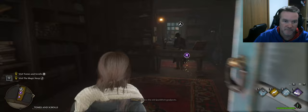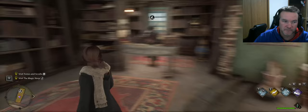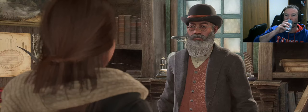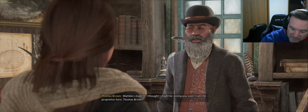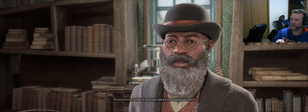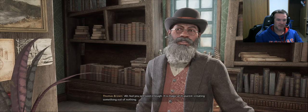An inquiring mind. The gobstone. Oh, return it. That's the one I need. Pardon me, sir. I'm here for the spell quest Professor Weasley ordered. Matilda, student. I thought I might be seeing you soon. I am the proprietor here. Thomas Brown. I take it you've had a conjuring lesson then. I'm afraid I haven't yet, sir. But you will soon enough. It is magic at its purest.